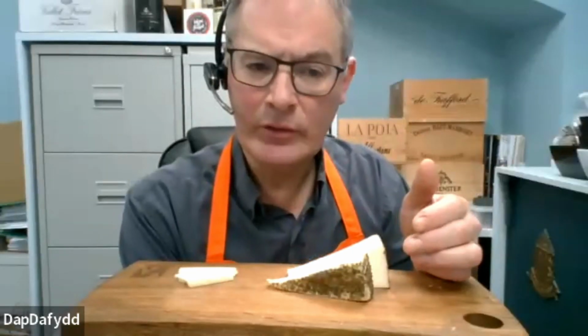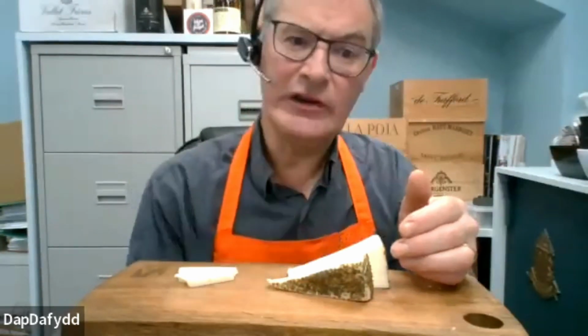That suppleness, that melting in the mouth quality it has is quite nice, but the dusting on the outside seems to just come off in the mouth. I'm not too sure if that's married with the cheese, really. I'm not sure what it's bringing to the cheese. Can't really work out if it's anything.